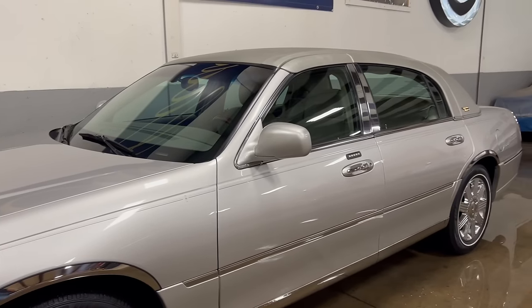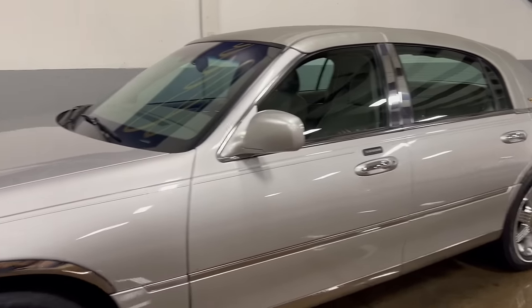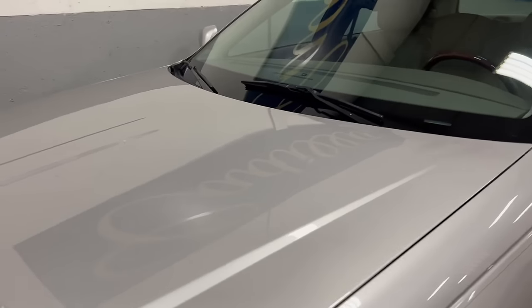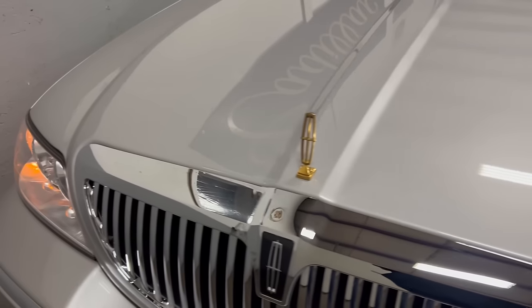This car also got new rear airbags. Just starting to show a little bit of dry rot, just from age, the old Firestone ones. They would have probably lasted a few more years, but I was already in there. You know what? Labor, we do it here. It's better for me to do it now than for my customer to have an issue down the road.